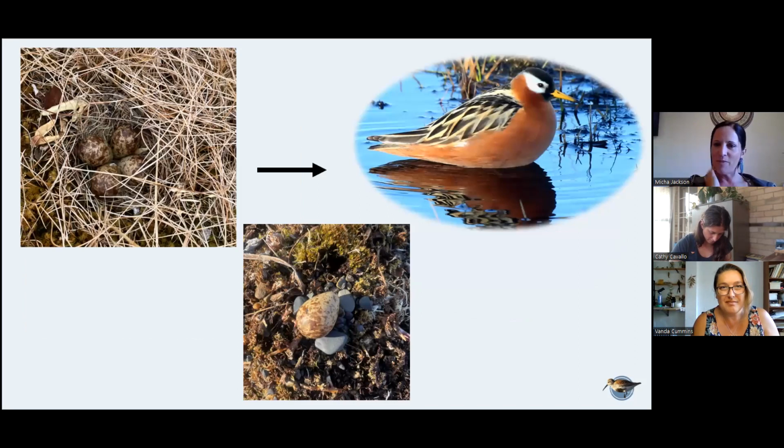This is back to our beautiful phalaropes. Their eggs are probably the most boring, but also kind of the most well camouflaged. And as you can see, they do make those 4. They usually have 4 together facing each other, and they do make a bit of an effort to make a sort of cup for the eggs.